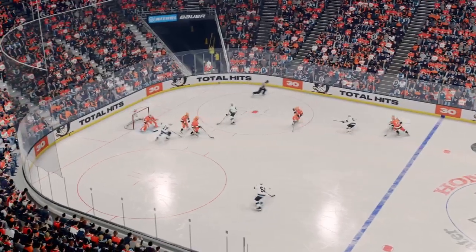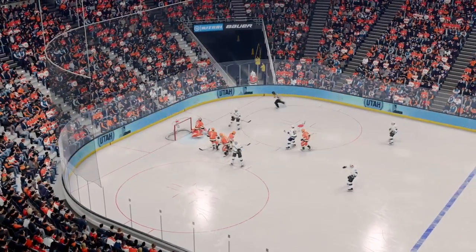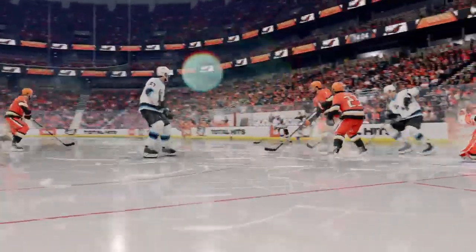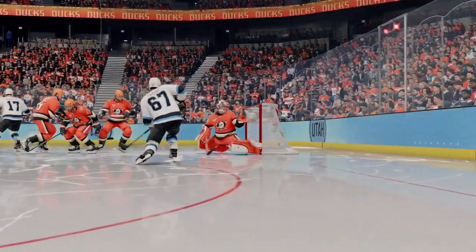That's exactly how the coach would have drawn it up, James. I mean, you move the puck around the outside to disrupt the coverage, you open up the middle of the ice, and then you get a glorious shot chance, and you capitalize. Excellent work.